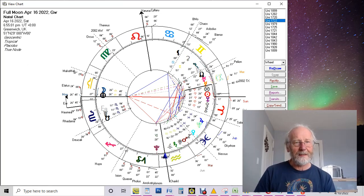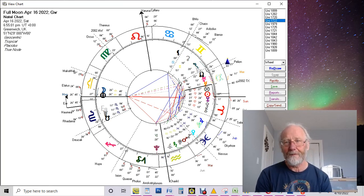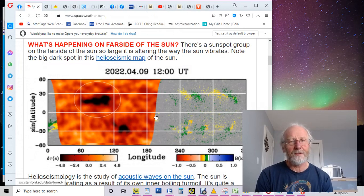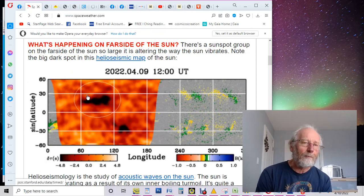Now, before we get to speak about the full moon, first a few things aside from astrology. First, let's look at the sun. And this is what's going on at the back side of the sun. On the far side of the sun, there's this big sunspot group, which is almost 1/4 of the sun big.